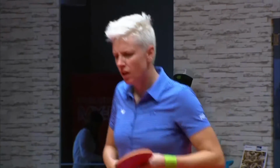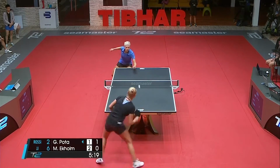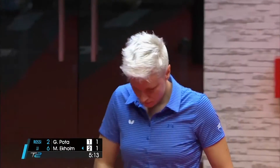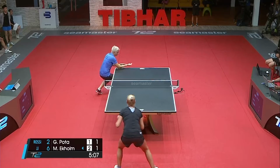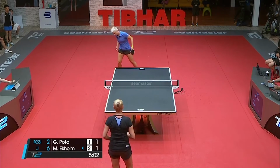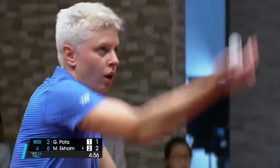He's very animated during this match, giving a lot of support to Pota. Just not staying low enough on her legs, a little bit too straight in her body. Better from Ekholm. Stronger strike of the ball, a little bit more power injected.